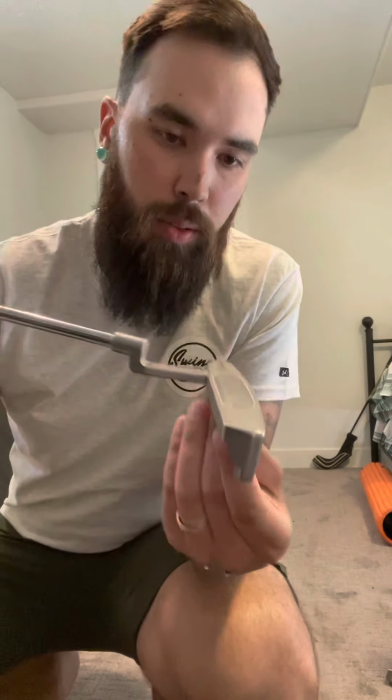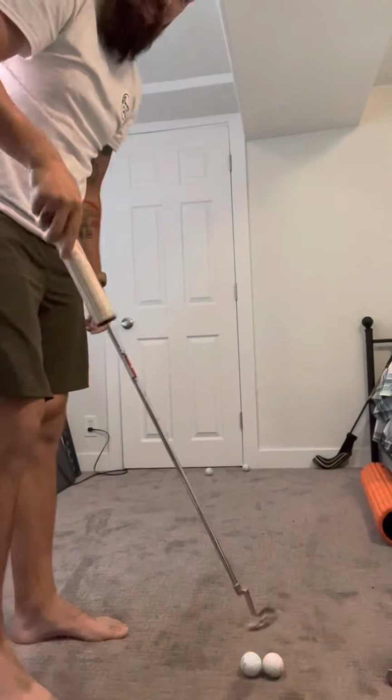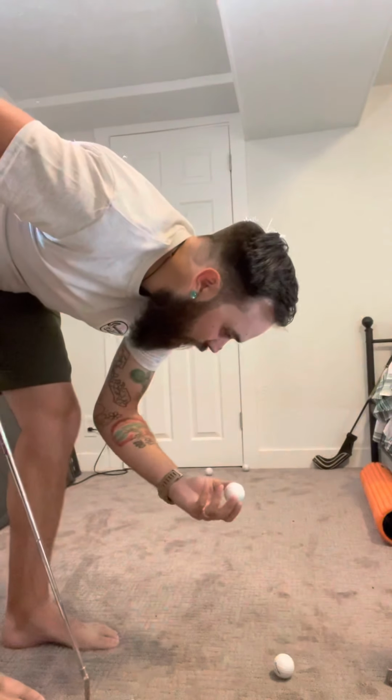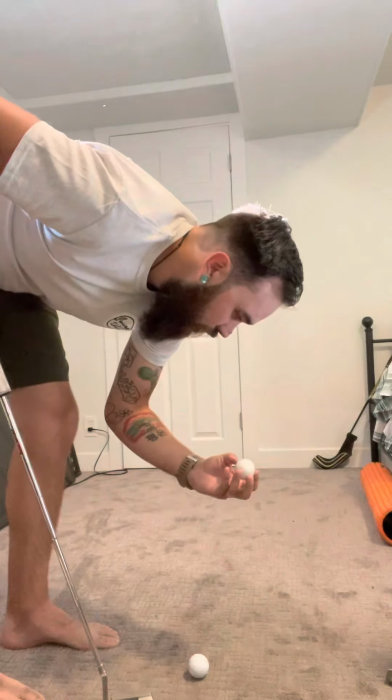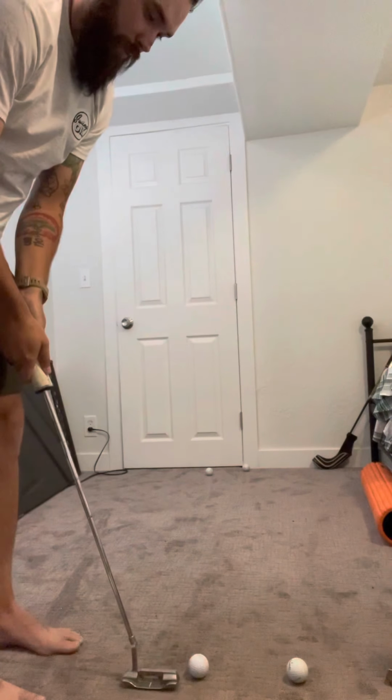Alright, so next up, I would imagine this one's a little bit newer, has the face insert, so usually I'm gonna hit a little bit smoother. This is a Scotty Newport. Let's check this out with this nice Fatso grip here. Alright, what are we hitting here? Project and a burner. So I'm sure that's gonna feel real good.